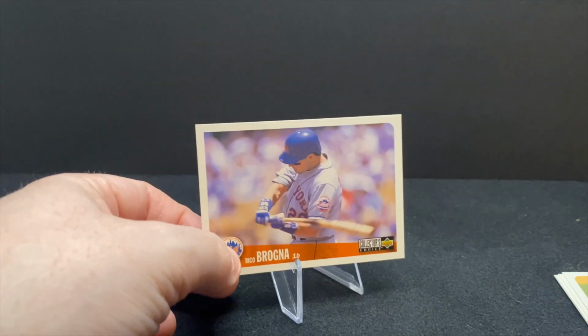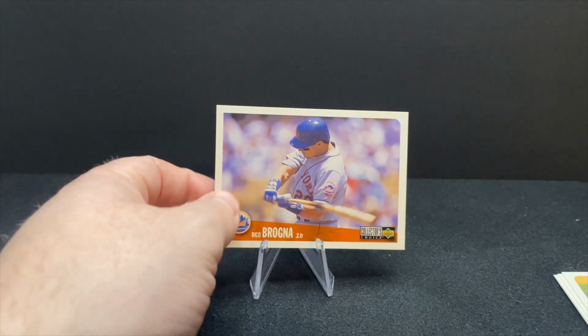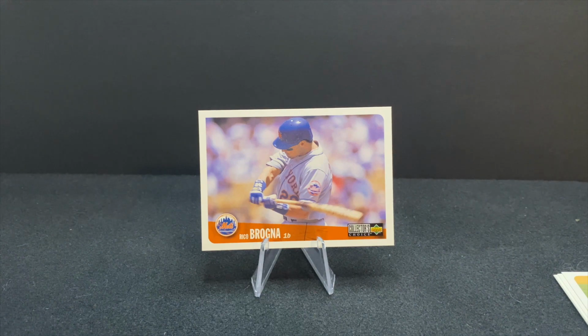This was an era where guys, and I feel like I've mentioned this on the channel before, and on social media before, if a guy was left-handed and he was only 6'1", 6'2", whatever, he could still play first base. And this was the case with guys like Don Mattingly and Keith Hernandez in particular, and Rico Brogna is another one. These guys played first base because they were left-handed, and they could not play middle infield.